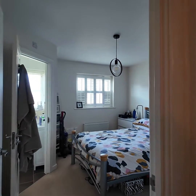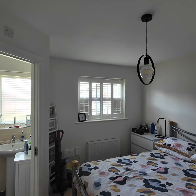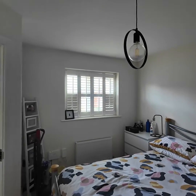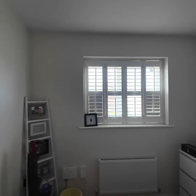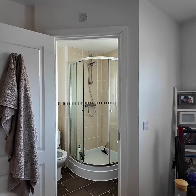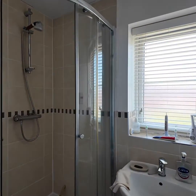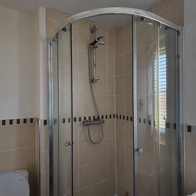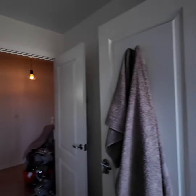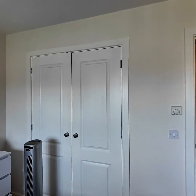So on the first floor, the master bedroom, which looks front towards the green, has an ensuite shower room. Just through there, tiled floor and partly tiled walls. And also has the benefit of a built-in double wardrobe.